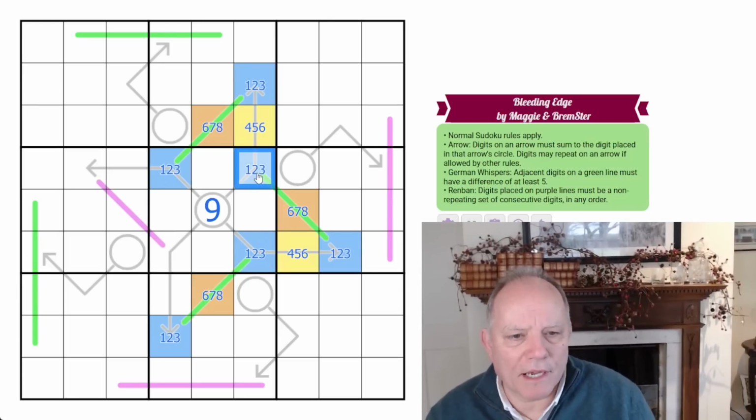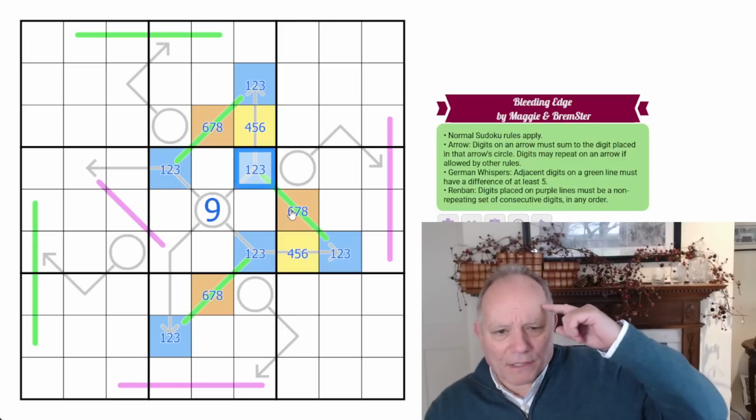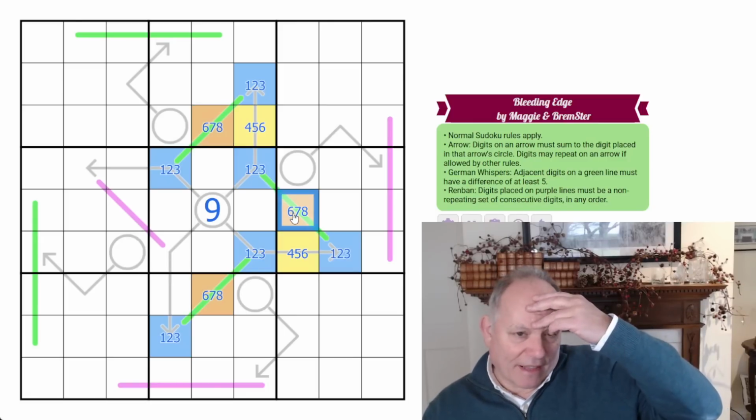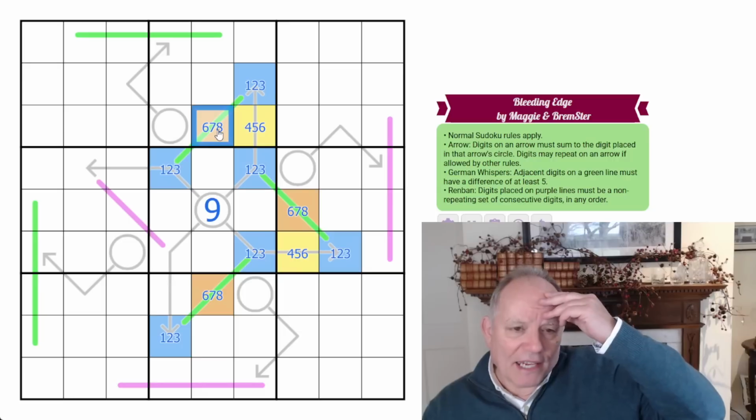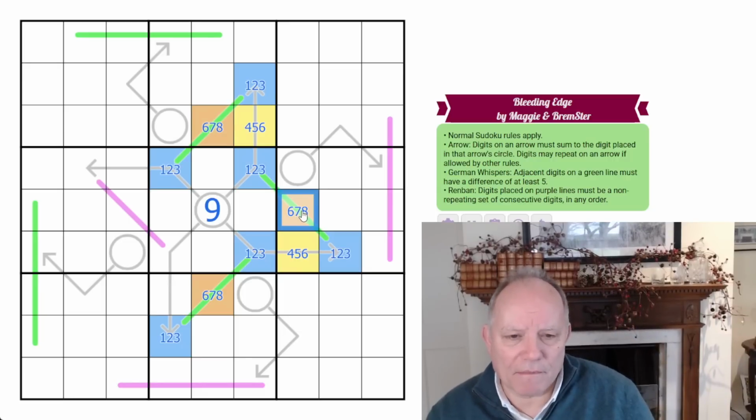Now, I was saying that if 3 was here, 8 is here, and 8 would then have to go in one of these cells. And that means that neither of these could be 8. They would have to be a 7-6 pair, but this is all based on me having posited 8 going there. If 8 goes here, then 8's in one of those 2 cells, and this becomes 7 or 6.